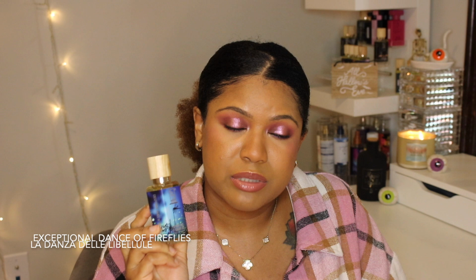Yeah, so this one I do enjoy. I think it's nice. I think it's pleasant. I think this would be a crowd-pleasing scent. I think most people that smell this would enjoy it. It has a little bit of apple.